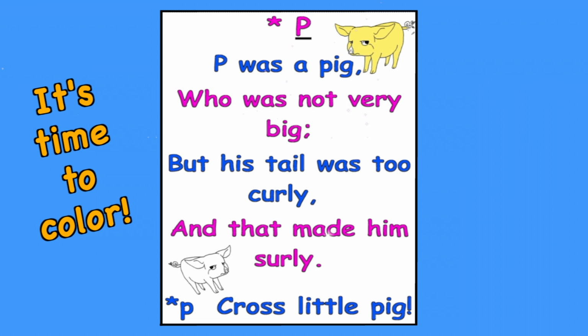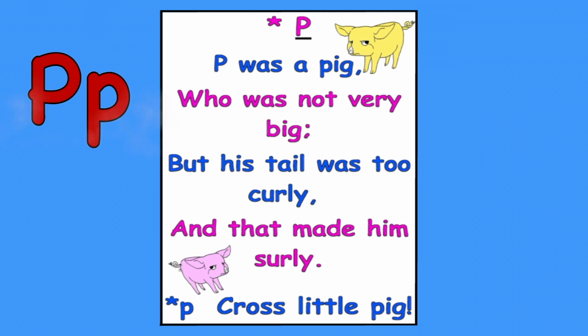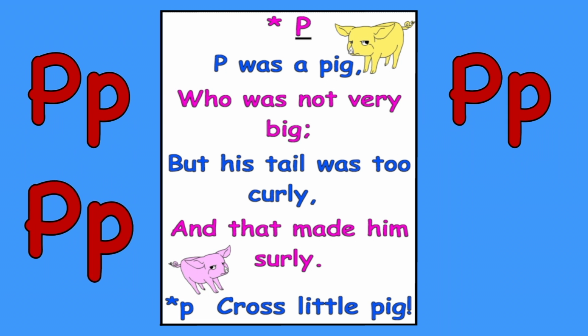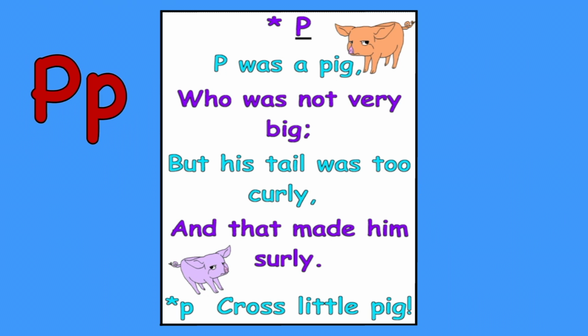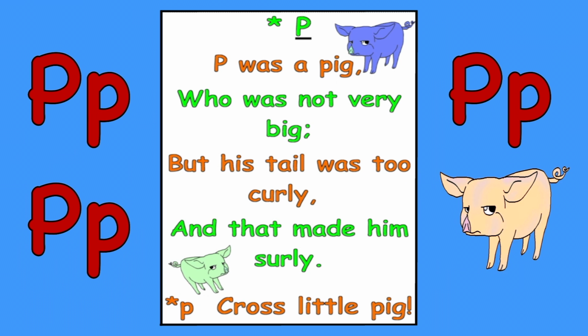It's time to color. Chant the letter sound. P. P. P. P. Papa P, Papa Pig. P, Papa P, Papa P, Papa Pig.